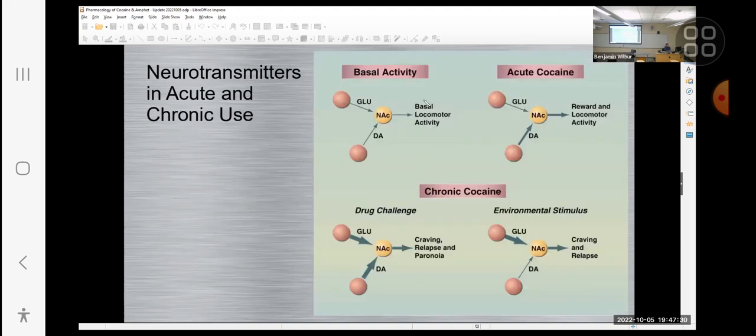So at baseline, you have a dopamine signal coming to the nucleus accumbens from the VTA, and you also have this glutamate signal coming to the nucleus accumbens, and that leads to normal locomotor activity. When you take cocaine and you're not a chronic user, it usually increases this dopamine signal more, which then leads to that necessity signal and some increase in activity.